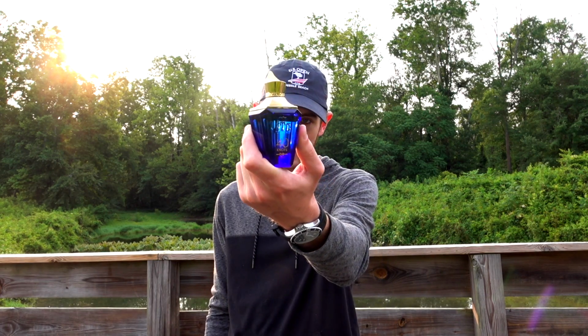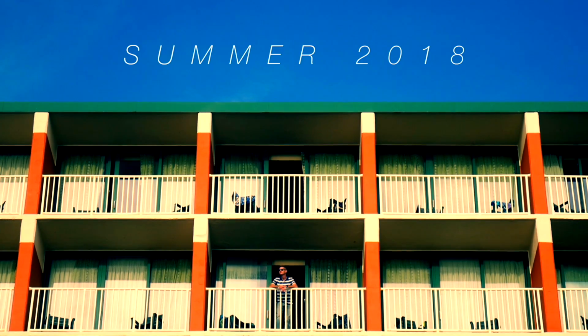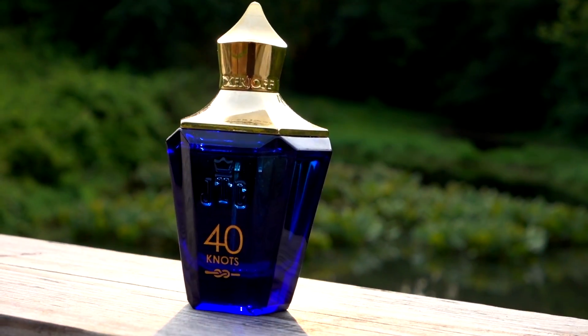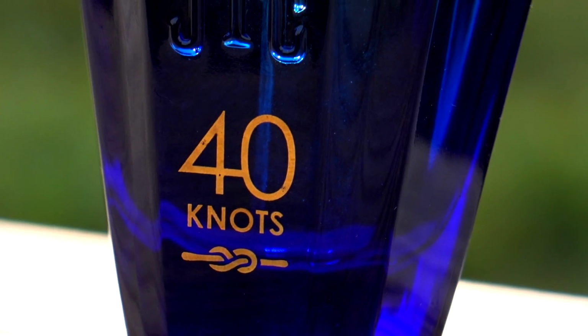This is 40 Knots. I reviewed this last August at Virginia Beach. Man, I want to go back there so bad. And you can go check that video out if you want a full in-depth review, but basically this is kind of the anti-aquatic scent. It is technically an aquatic because you have those sea notes in here, that saltiness, but this has more depth than a lot of people are expecting.